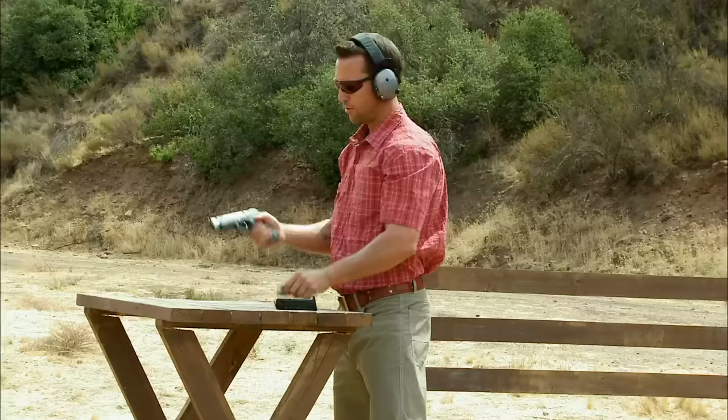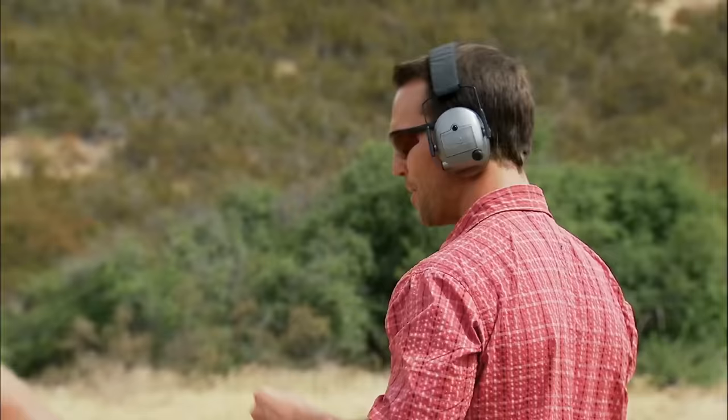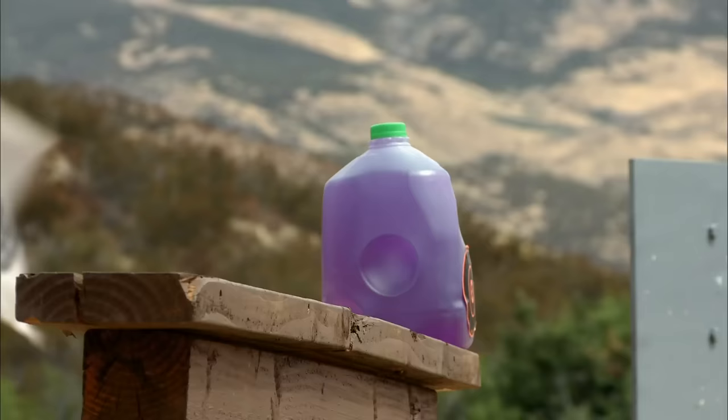Excellent. There you go. Okay. Can't believe you didn't want a clock on that. It's pretty speedy. But you know what I do want? We've got hollow points here. We can do some damage with these. That we can. You want to blow something up? I want to shoot something. In fact, there's a jug right there that does not need to be on that post any longer.